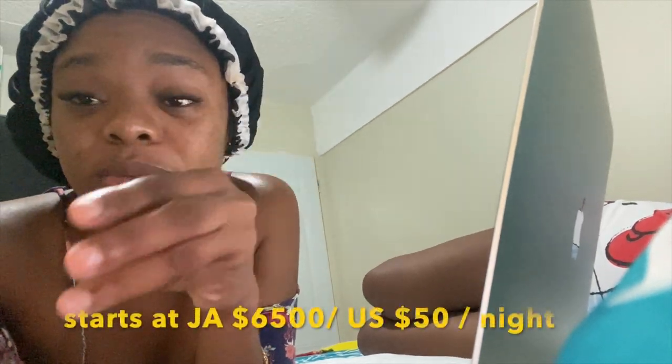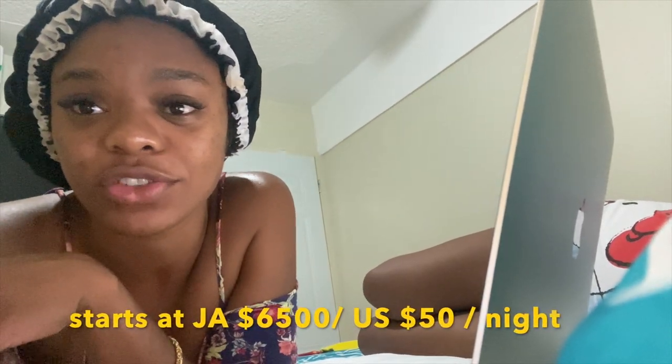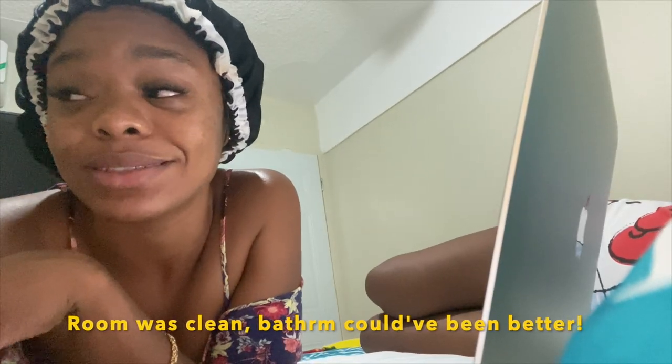It's a very cheap Airbnb. Our room is $7,000 Jamaican for the night, but rooms start as low as $6,500. It's nothing luxurious. It's far from it. I'll be honest, in terms of cleanliness, not my favorite.